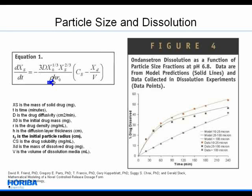So you can imagine large particles take longer to dissolve than small particles. So this is just showing how there's a very direct relationship between the size of the particles and dissolution rate. And what I'm showing on the right is data from the publication I note down here, where they're showing dissolution. This is percent of drug dissolved, how it changes as a function of time.